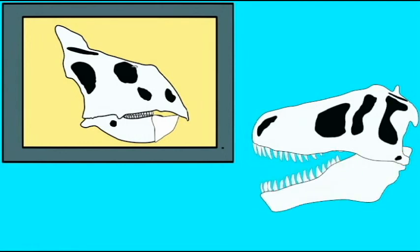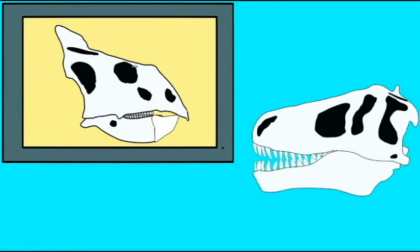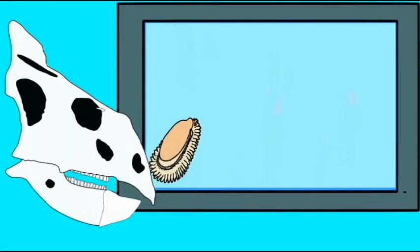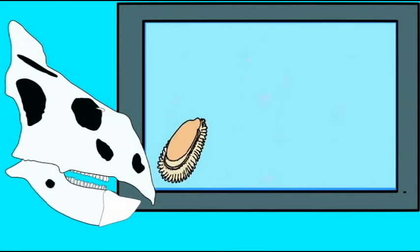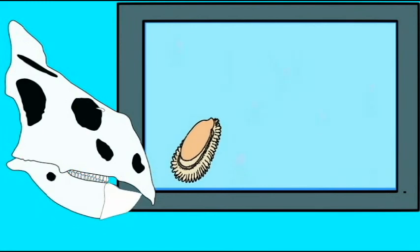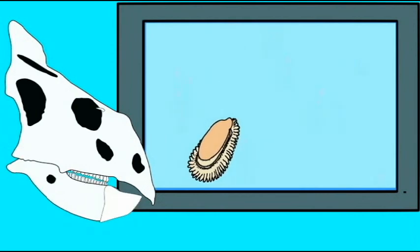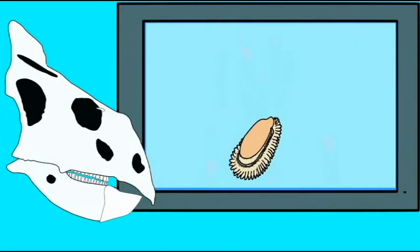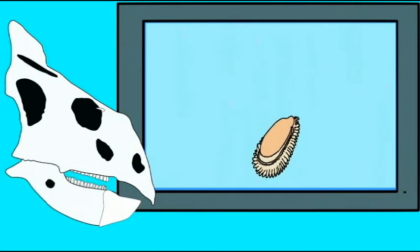For our final report, we go to Leptoceratops at the very end of the Ediacaran period. What do you see there, Leptoceratops? Leptoceratops reporting from the very end of the Ediacaran period, just before the Paleozoic era and its Cambrian period begin. And some very interesting animals are floating around here.